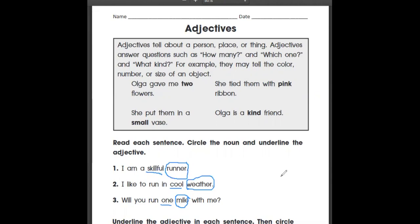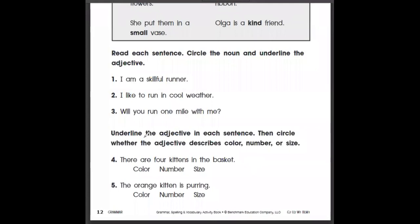If you need to pause, you can. I'm about to move the page, so I'm going to have to erase this. So if you need to pause to catch up, you can pause right here. Okay, so down here, we're going to underline the adjective in each sentence. And then we're going to circle whether the adjective describes color, number, or size. So now we're going to underline the adjective. And then underneath the sentences, we have to choose, is it about color, number, or size? So which one, how many, what kind?